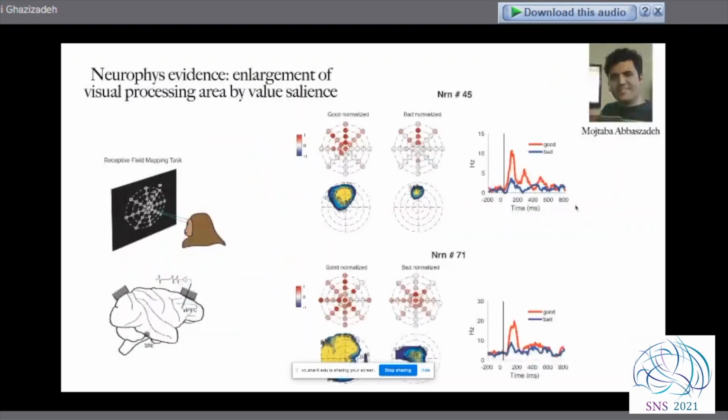Now, what I want to show you is some evidence that we now have from my lab, electrophysiology. Mujtaba Ghazizade, a postdoc in the lab, has looked at how the receptive field size might change by value. Again, we asked the monkey to look at the center of the screen. We flash objects in multiple locations while the monkey keeps fixating, and we're recording from VLPFC. And here, for example, you see one of the neurons, neuron number 45.